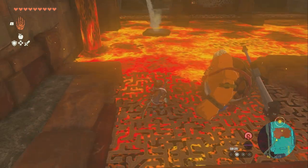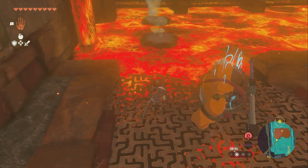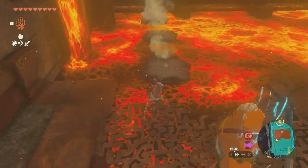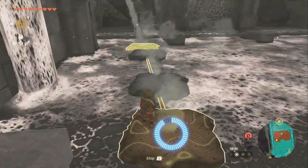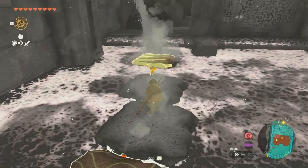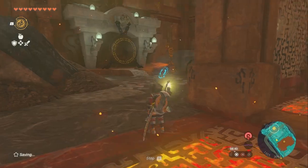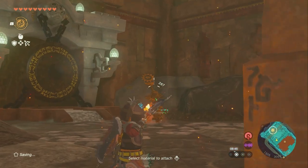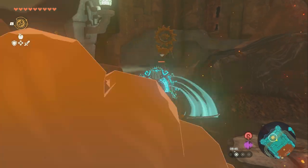Now, what you can do is wait here for one of these platforms and then jump on it. After you jump on it, you're going to want to use Recall immediately so it doesn't push you off. And this will effectively form a bridge for you that you can run across and get up to here. Then you can cancel that Recall, and then you can fight this guy, who, these guys are actually extremely tanky.